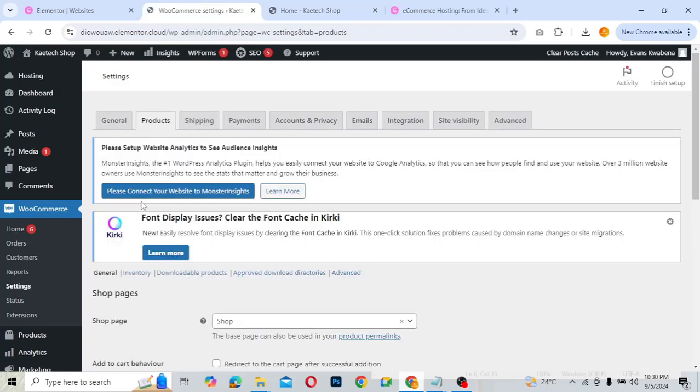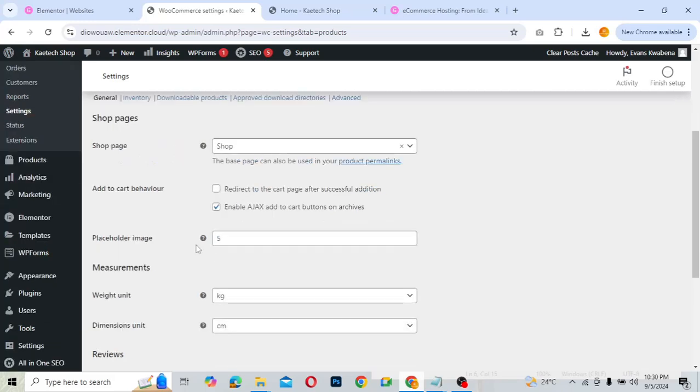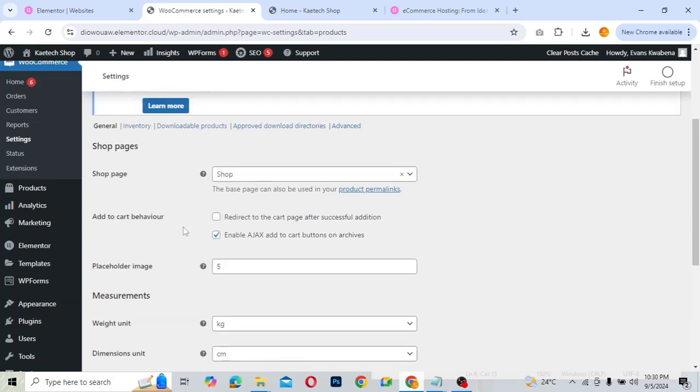So as you can see, you need to set up your shop page. Okay, so WooCommerce automatically creates a page which they call shop. So make sure that you have that page created and then you set it up over here. Now basically all this will be done for you, so you need to just come check whether it is done properly. If it is done, you just ignore it and then go ahead.